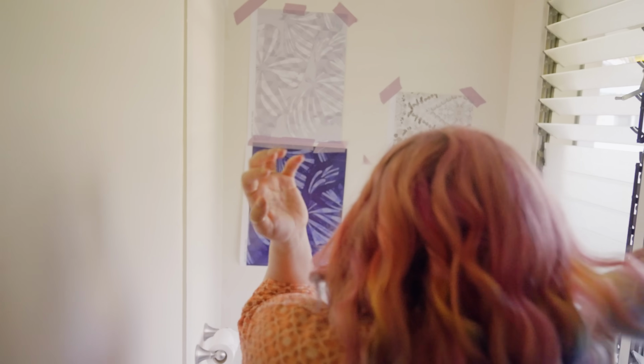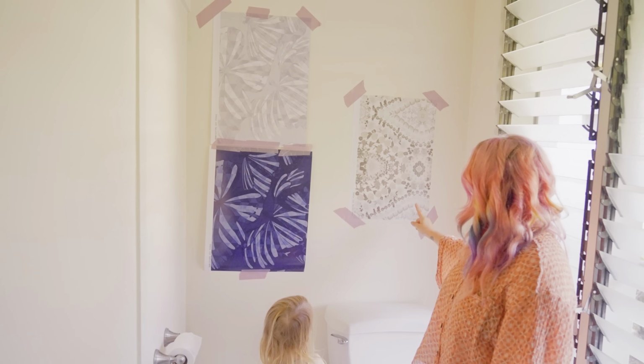Oh, actually, Moon voted for his favorite in the bathroom. Yay! This is favorite. Okay, Moon, which one did you tell me was your choice for these? Flower. Oh, cool. Flower one.